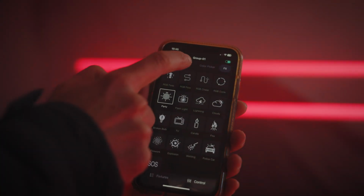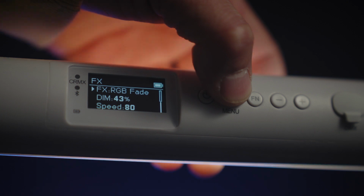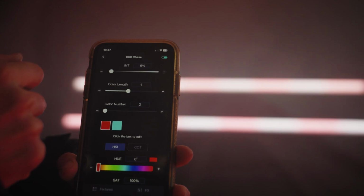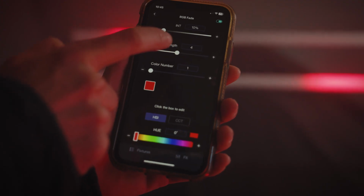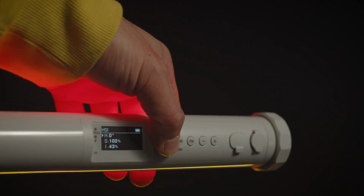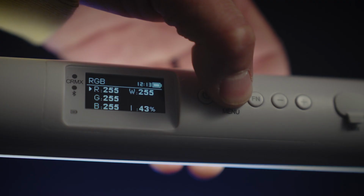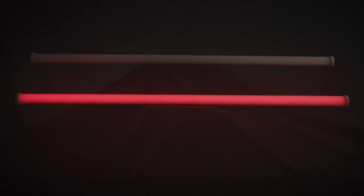The tubes have 14 built-in lighting effects for fast programming and 3 additional effects: chase, flow, and fade, as well as the usual CCT mode, HSI mode, RGB mode, and color gel replications, enabling the user to quickly program in whatever effects they may require.